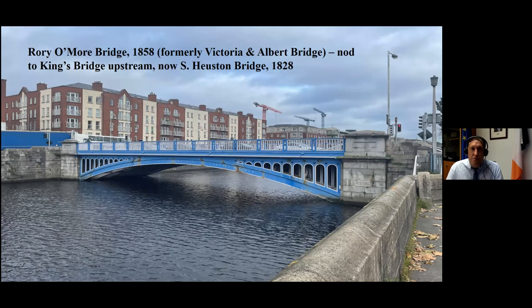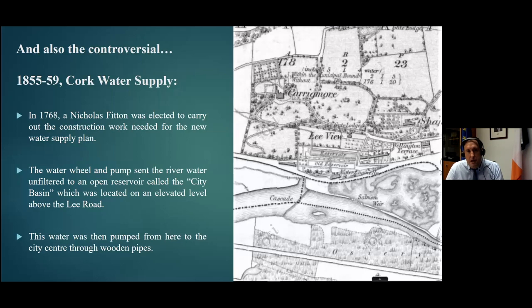And also he was involved in this controversial project called the Cork Water Supply. So basically in 1855, only a select amount of people in the city actually got pumped water. We do know in 1878, a Nicholas Fitton was elected to carry out construction work needed for a new water supply plan. And the water was then pumped from the Lee Road to the city centre through wooden pipes.